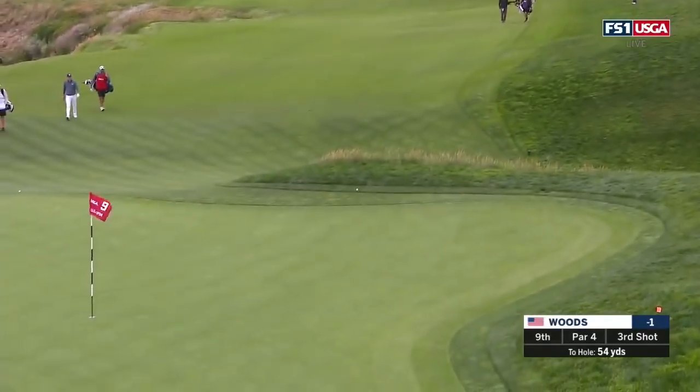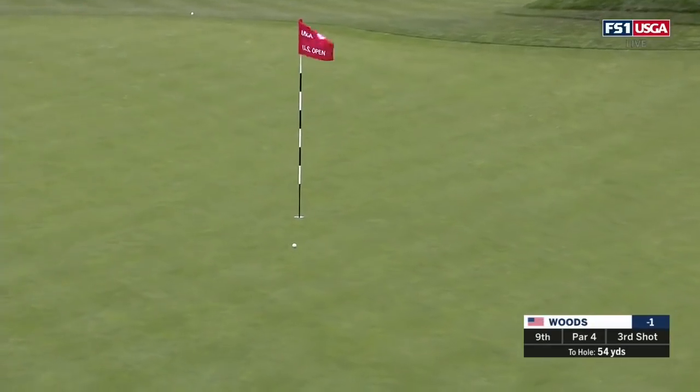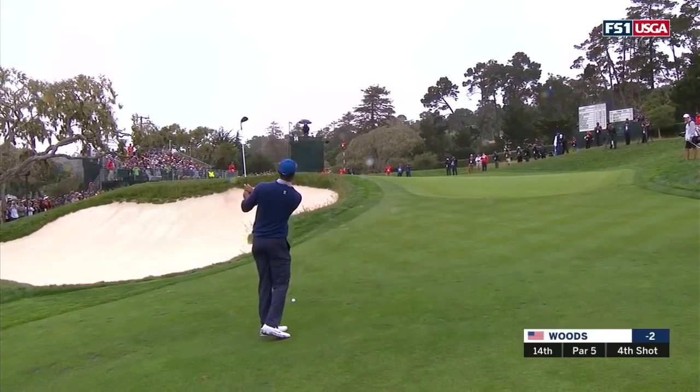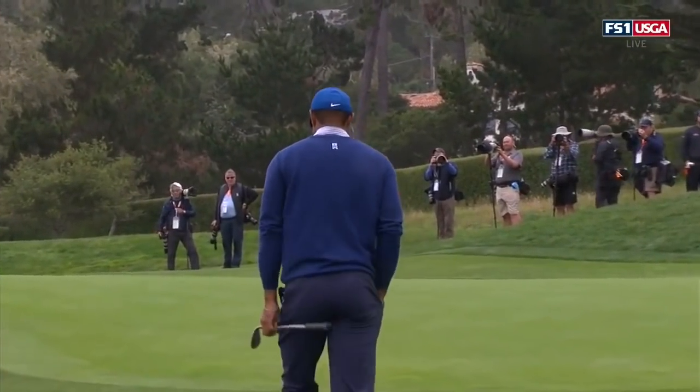Can't be short. Oh, what a shot. What a shot. Tiger needs to get this up and in for par. There can't be a harder pitch shot on the golf course than the one Tiger Woods just played, and he made that look like it was a practice round. That is so tough.